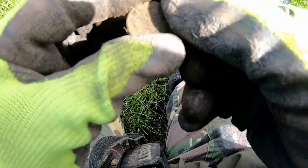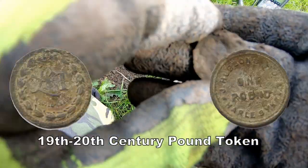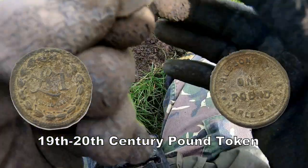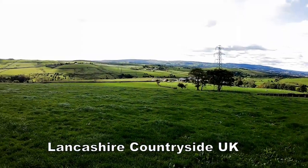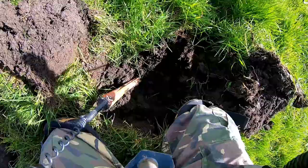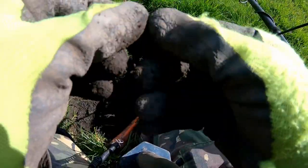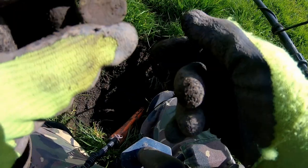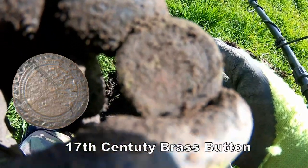Oh, this is interesting. That's a bit interesting, is this? Extra token. So we'll clean that up. I think we've got a jetton. I think that's a jetton, that. 16th century that jetton. Clean it up and show you later.